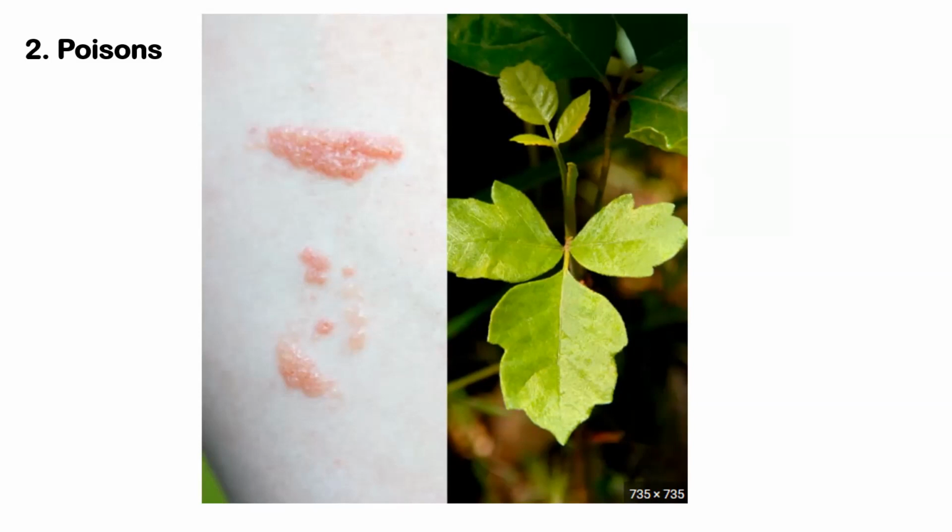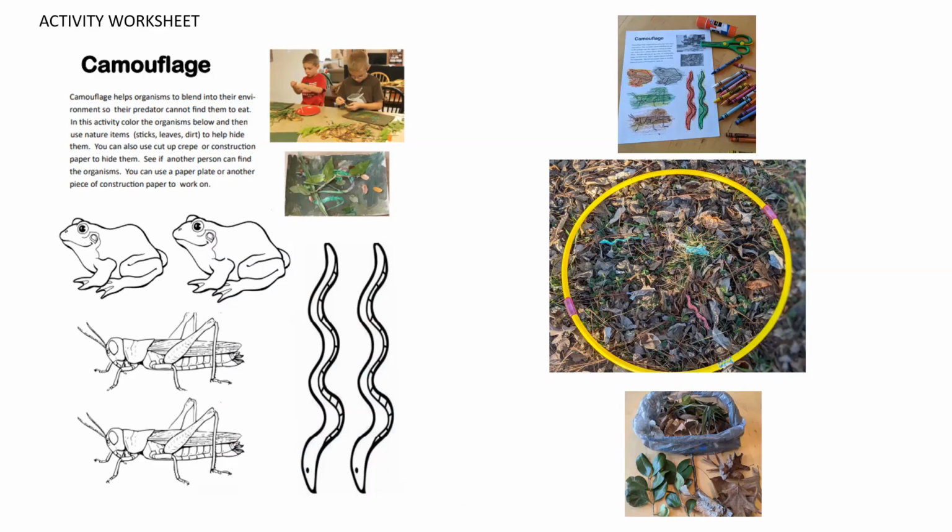And poison oak has an oil on it, and the oil is very irritating and it's poisonous to a lot of other animals. For people, some people are more allergic to it than others, more sensitive, and you might get little bumps. That's what this poison oak is on the left here. So again, it's just being aware of what's out there. Don't go around touching stuff unless you know what it is.